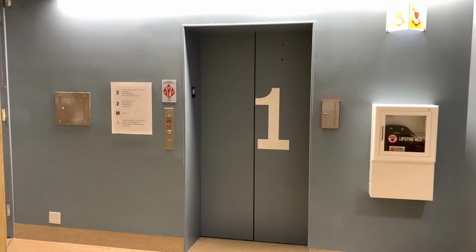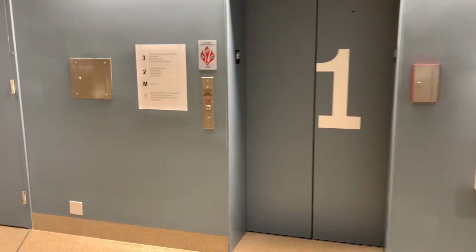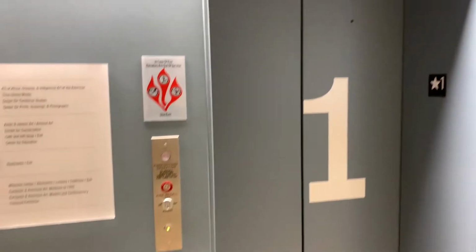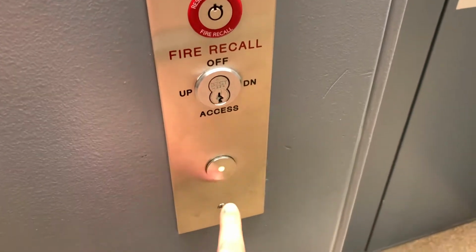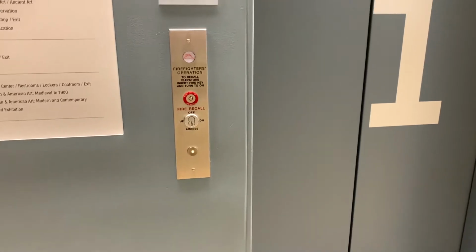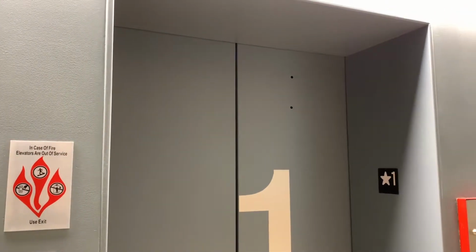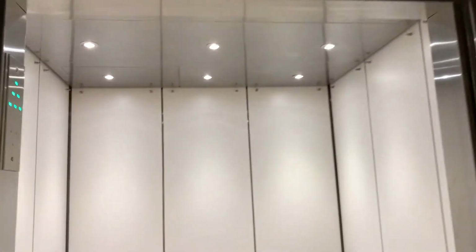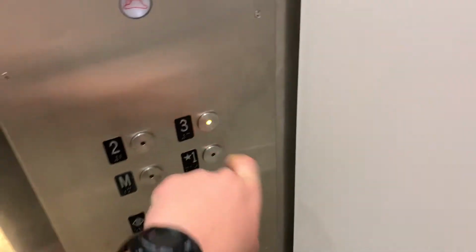This is the elevator at the Sidney and Louise Eskenazi Art Museum, Indiana University, Bloomington, Indiana. Got another monitor installed. This is a nice place. Whoa, very modern cab. Let's go to 3.